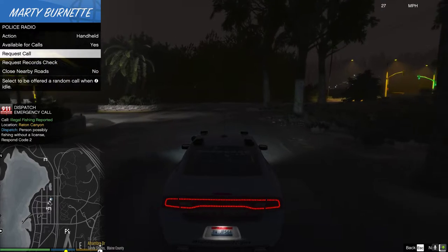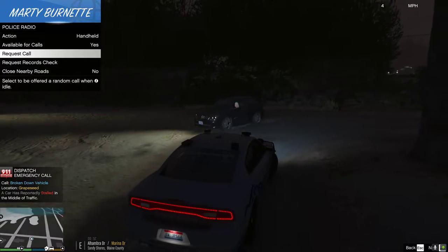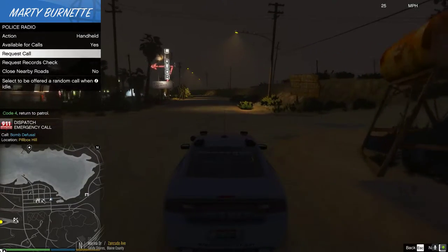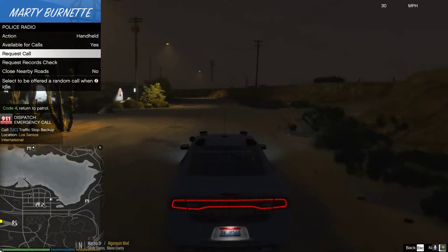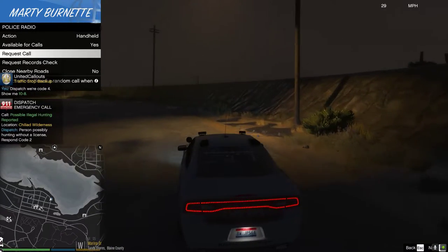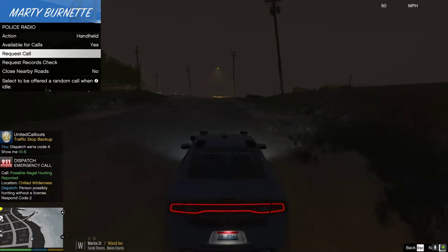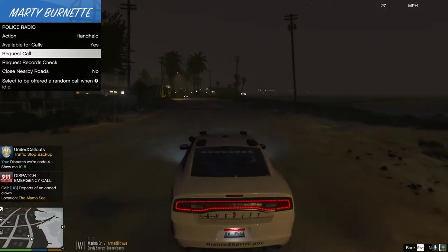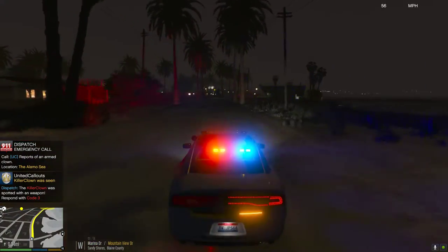Report a disturbance in Raton Canyon. Respond code 2. Attention all units. We have a civilian requiring assistance. That would be at the airport. Attention, this is dispatch. We are code 4. No further units required. Attention all units, assault with a deadly weapon in the Alamo Sea. That's our jurisdiction.